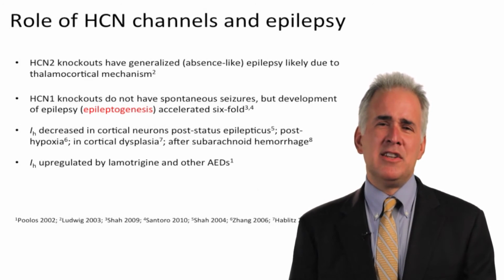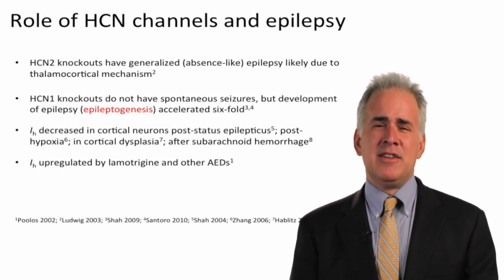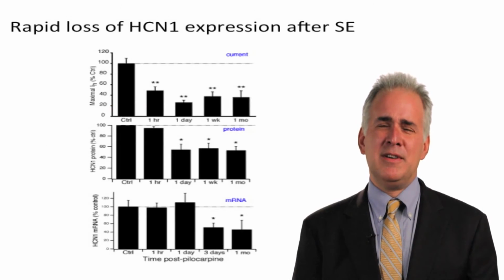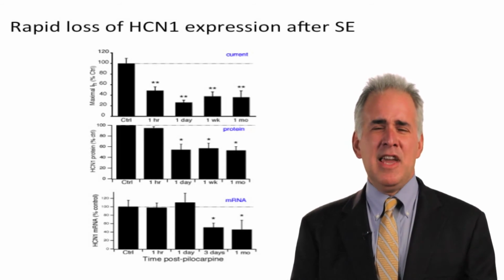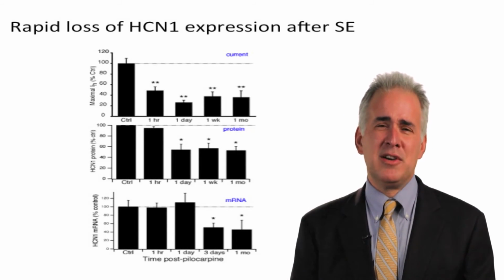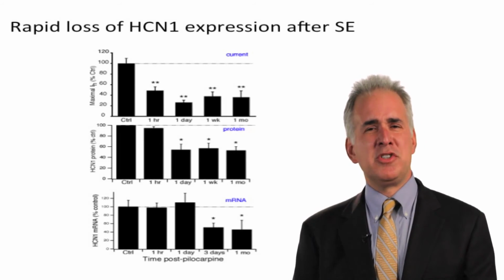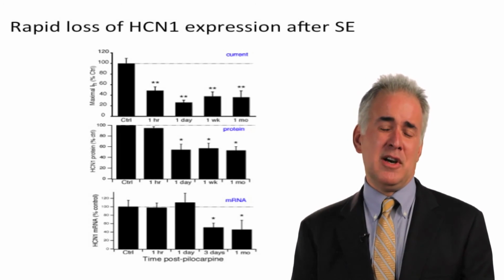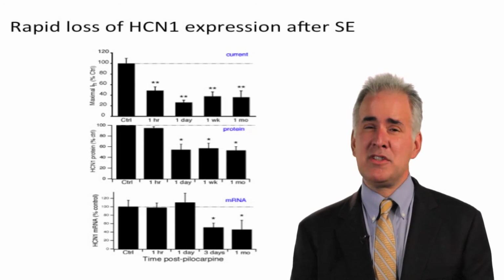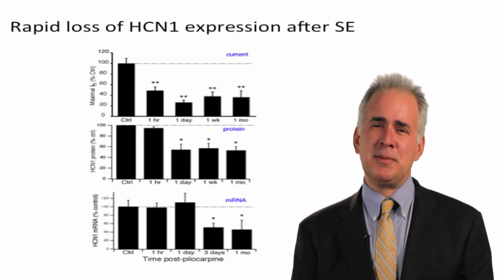We have investigated how HCN channels are altered in epilepsy, and it appears that the time course of these events, which are summarized here in a somewhat complicated slide, demonstrate that HCN channels after a neural insult are downregulated very rapidly, as fast as an hour, and essentially persist permanently for the life of the experimental animal. This process seems to occur via a number of different mechanisms. Some are epigenetic, and some are post-translational, such as altered phosphorylation signaling.